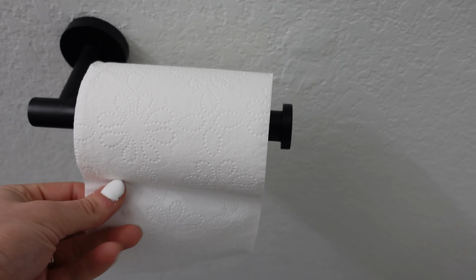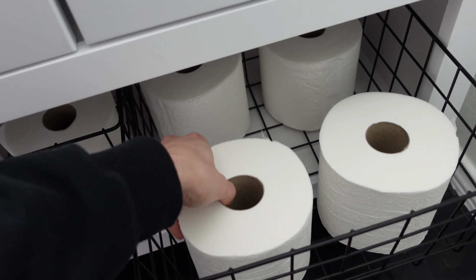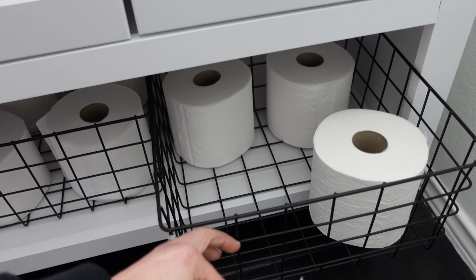We all have the roll of toilet paper that we are currently using. Hopefully it's on the little holder. If not, it's maybe sitting next to it or up on the counter. But regardless, that is the toilet paper you are using first. Then you probably have some stashed in a cabinet or maybe in a little holder back behind the toilet. That's the toilet paper that you're gonna use next once the toilet paper you are currently using is gone.